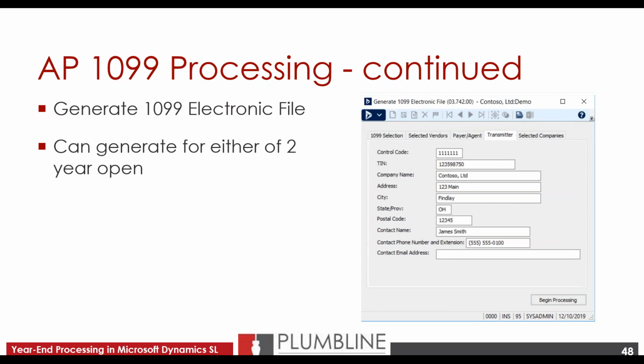This tab here, though, the transmitter tab, has some additional fields that are required. So we have the vendor PIN number and contact information, so that if there are any questions on the file that are submitted, they have someone to reach out to. The control code on the top of this screen comes from the IRS. Most of the information, though, will populate from the company maintenance screen in SL, but you can change that here before generating the file if you need to. So just double check that the information is accurate before you do that.